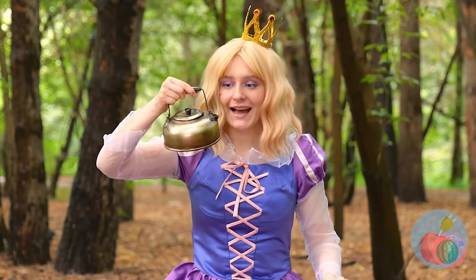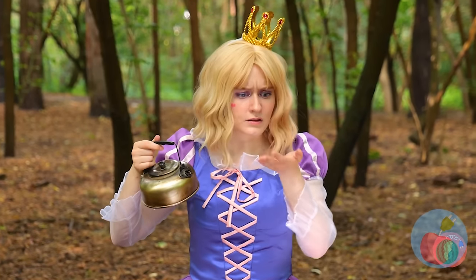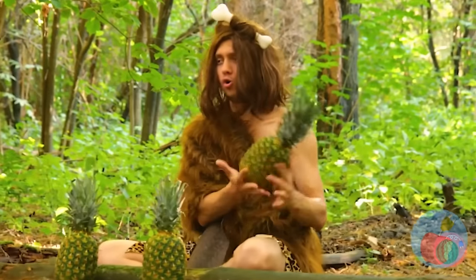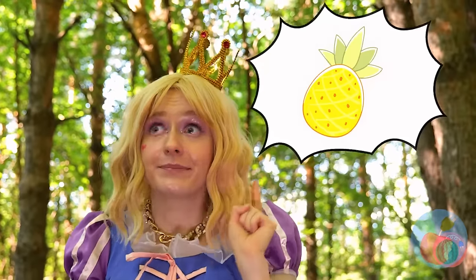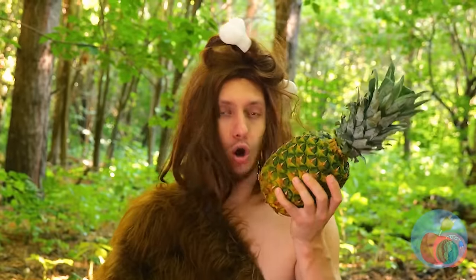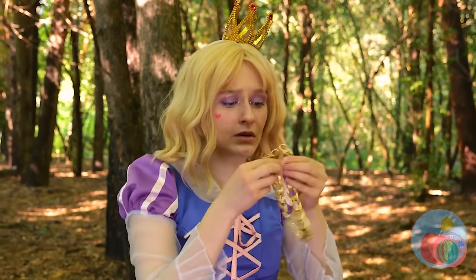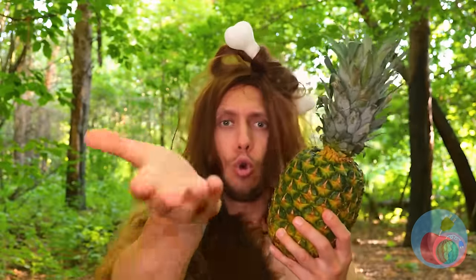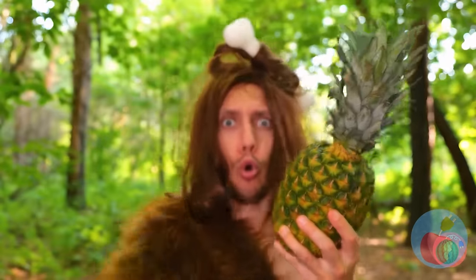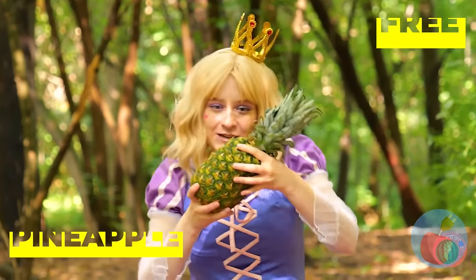Ooh, I think our tea is ready. If only you had remembered to bring cups. Hey, maybe our nature friend can help. Can you spare one of those juicy pineapples? Can't get something for nothing, even here. It's shiny, but I think he wants rocks. I guess everybody has their price. Thank you. We got our fruit.